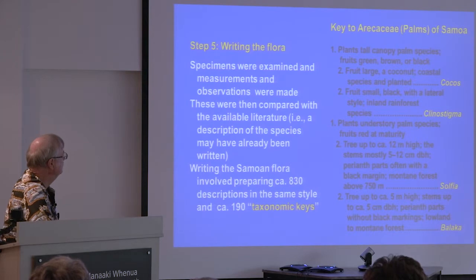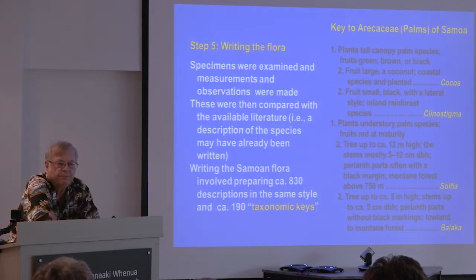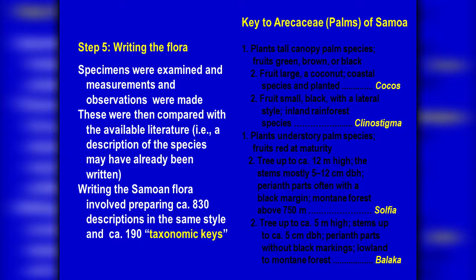The last part is writing the flora. And most floras are written from previous descriptions or from dry material. But since I was in the field so much, and I have a field book, I would always write up descriptions while I was in the field. So this is going to make it hopefully more accurate than other floras. But I combine this sometimes with previously written descriptions, change the measurements and so forth, and come up with a new description for the plant.